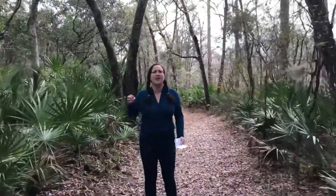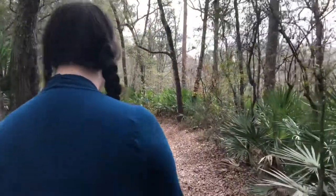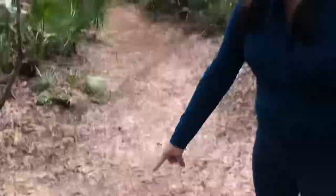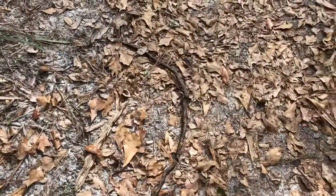Somewhere we can possibly go that we can get unlost. Oh yeah, the trail. This way for me. Look, a snake. Oh crikey, it's just a stick. The other trails might be flooded in. The perfect excuse to do less.